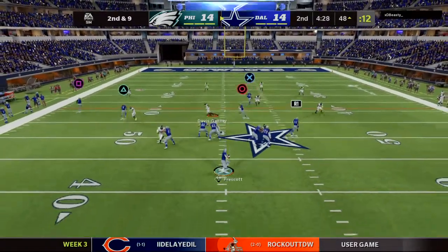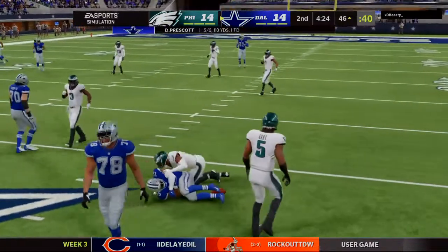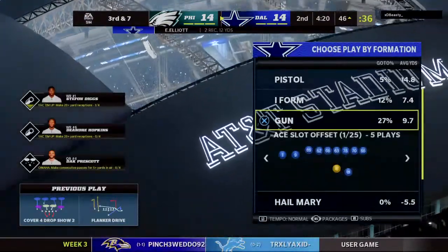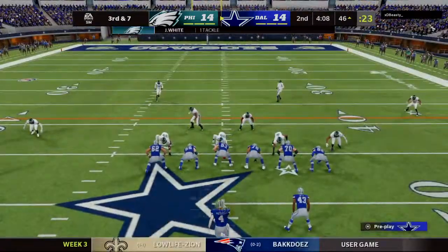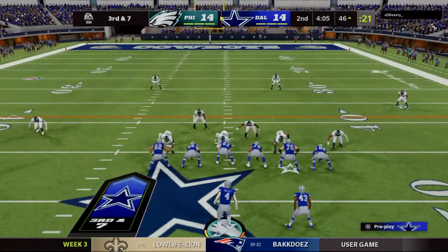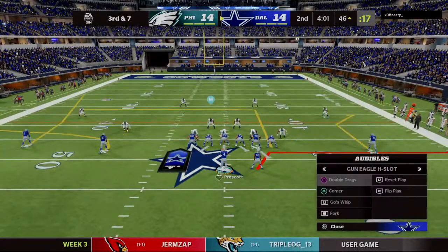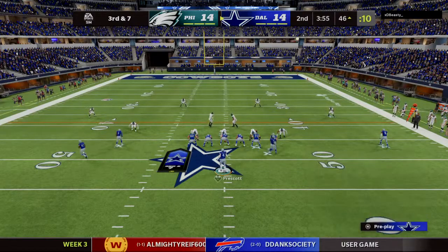To throw is Prescott. He'll go underneath here to Elliott. Just a gain of a couple there. And they're going to face a 3rd down. That might feel like a little bit of a lost opportunity there for the offense because the defense brought pressure that time. And sometimes against that, you can get out to your running back, and it could turn into a big gain downfield. But what a nice job they did getting to him quickly and holding him to a short gain. 47.